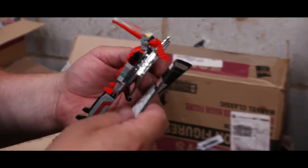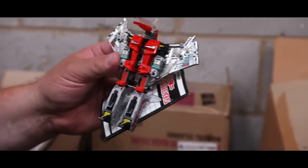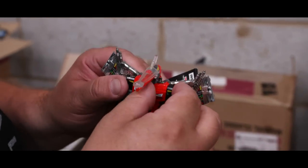Transformers tagline. This is what happens as a toy dealer. Occasionally you buy big lots, you get excited, and you think something's right, and then it becomes quite apparent quite quickly that it's not quite right. And I think that's what's happened here.